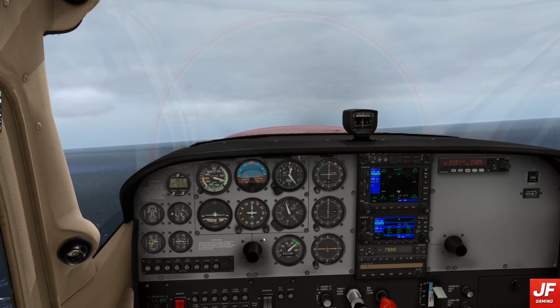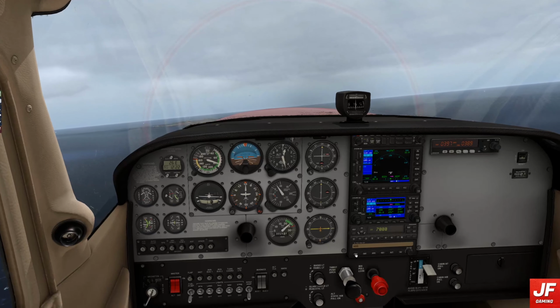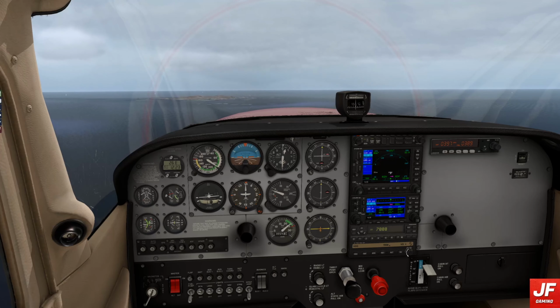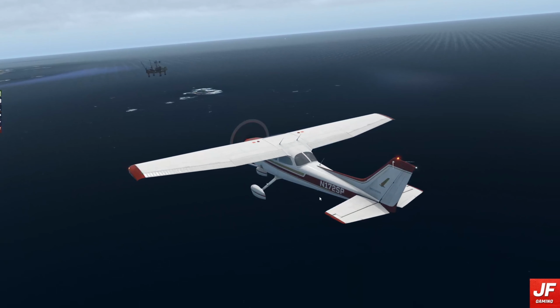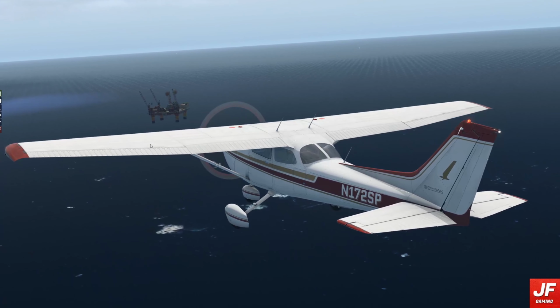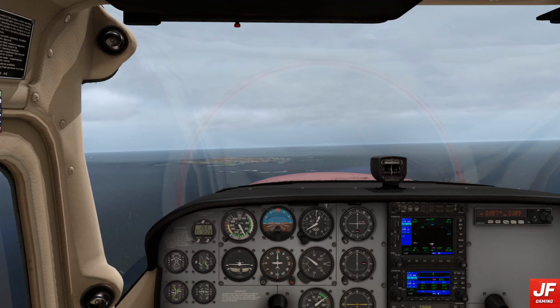So I think we'll adjust the heading bug to where we are now. And we're going to do this pretty much all on autopilot, just because I think it'll be quite nice. Give us a chance to see some stuff today. That's my screen grab for this time. Nice. You can see a little island out here.